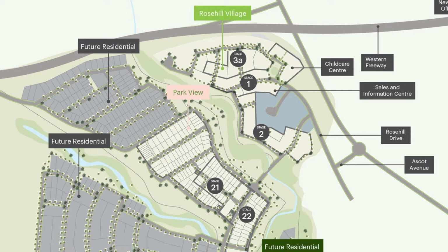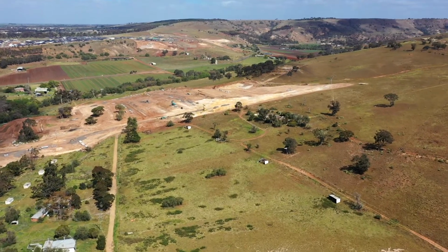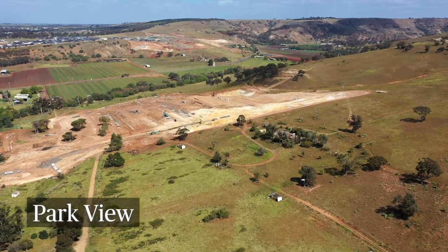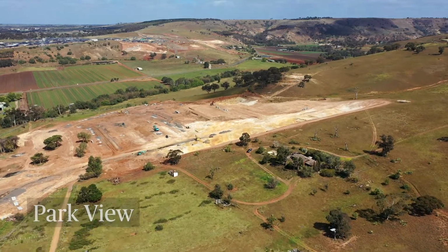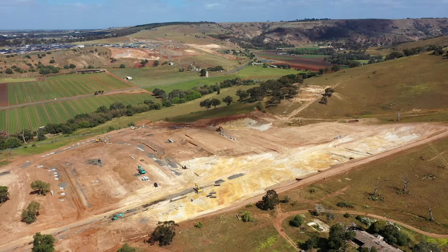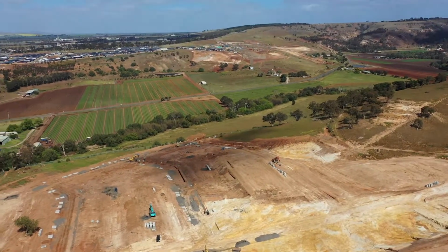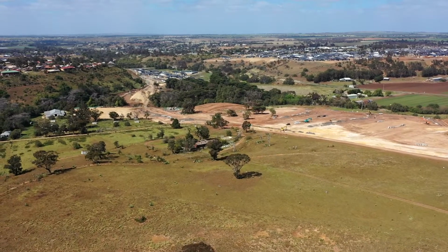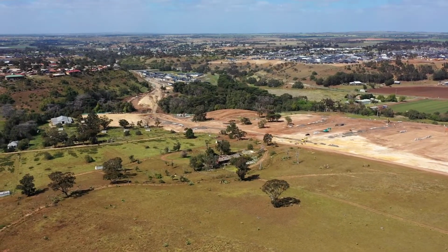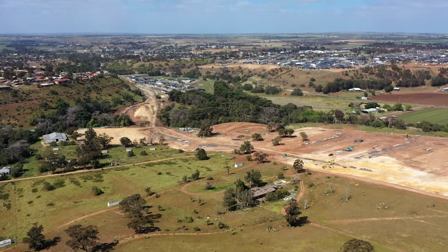Parkview is directly across the creek from the first neighbourhood and shares the amenity provided by the Creek Corridor. It is positioned on relatively flat land, providing the opportunity to deliver more intimate housing types. It will also be home to the first civic space at the intersection of the main internal streets, which will be the first gathering space for the growing community.